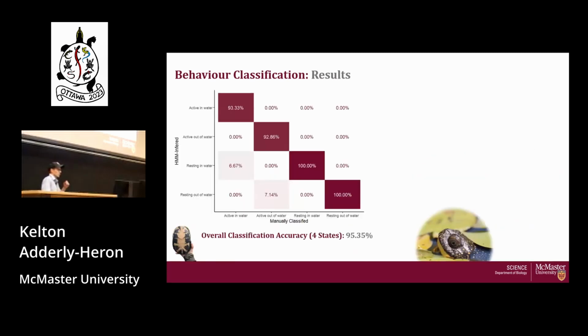And so overall, when we look at the four states, which is active in water, active out of water, resting in water, resting out of water, we got about a 95% accuracy, which is really good. However, when we included the digging slash nesting state, it dropped down to 70%.